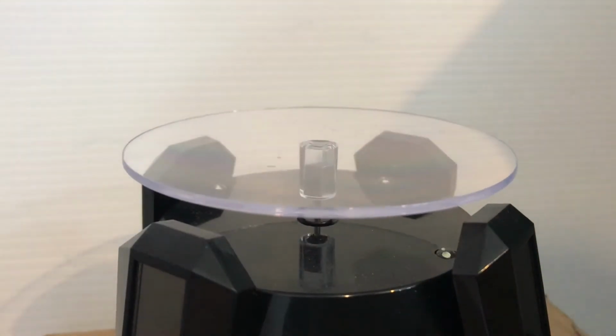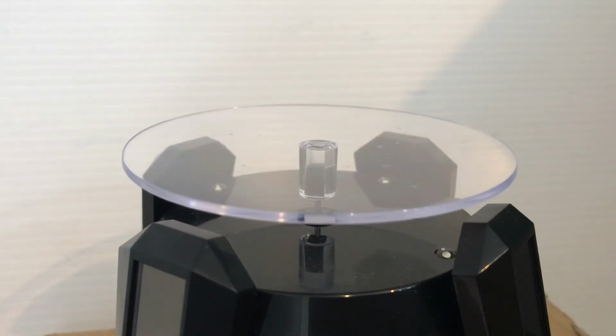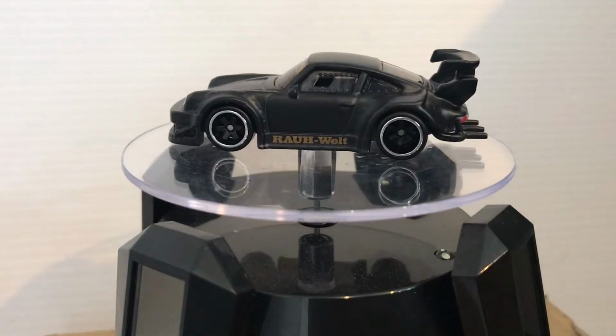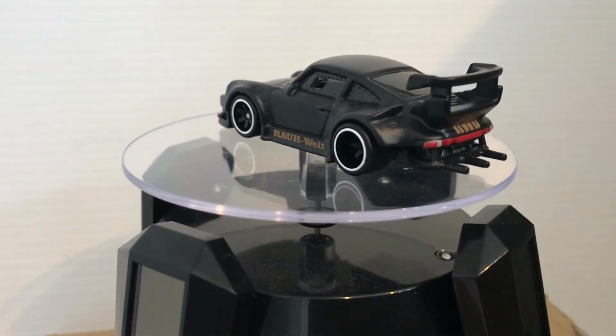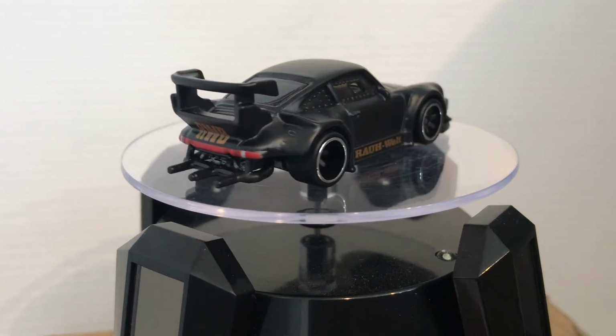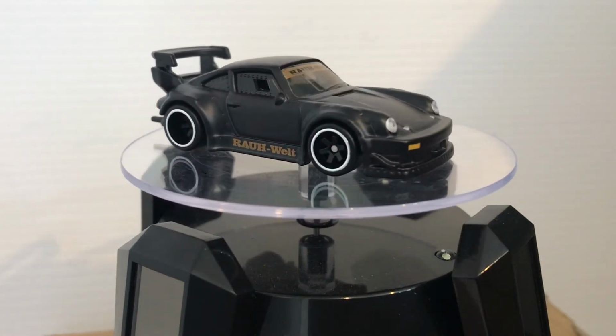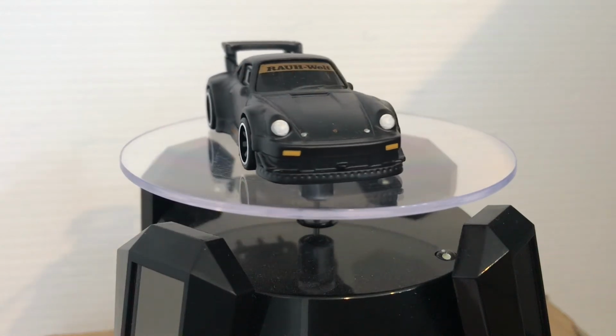So now, in at number 4 is from Silhouettes. It is the RWB Porsche. Now this, the Rauh-Welt Begriff, beautiful, beautiful casting. Like one of the coolest castings ever. I really hope we see more of this in the future.